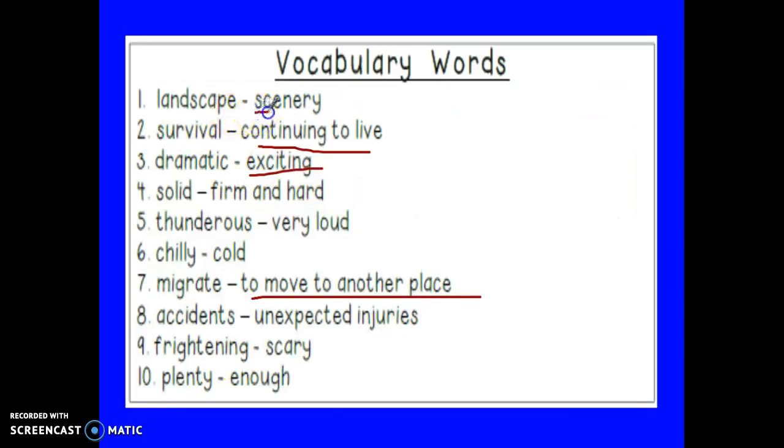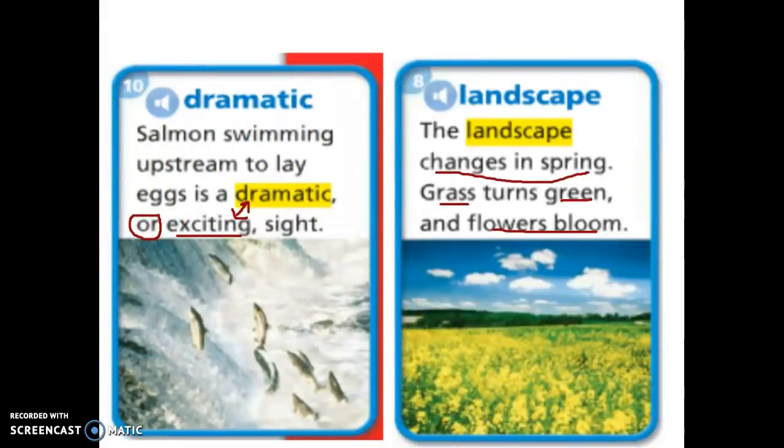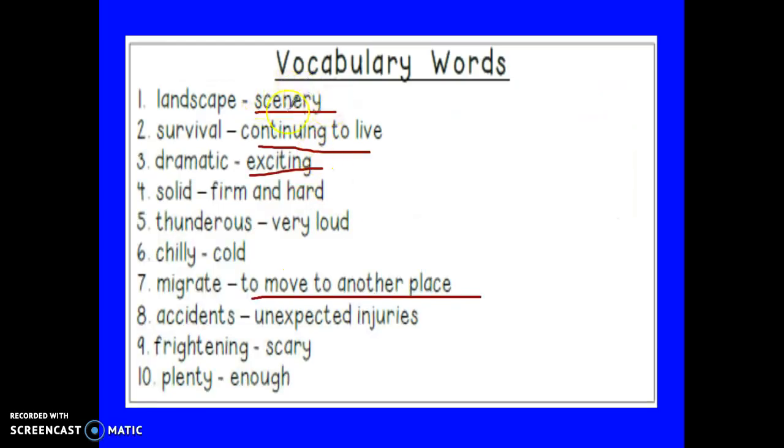In the actual definition, think of it as scenery. The scenery of the area around you. What do you see when you look around, especially out in nature? Landscape is the area around you, the scenery around you.